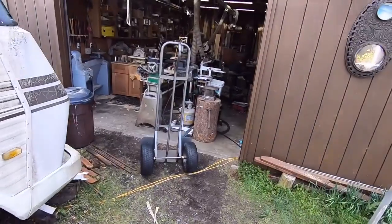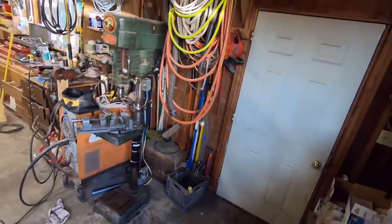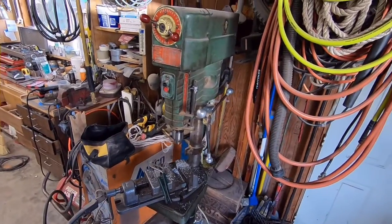Okay, here's my shop tour. We'll start on this side of the shop and just go around. This is my Powermatic drill press that I got in an auction.